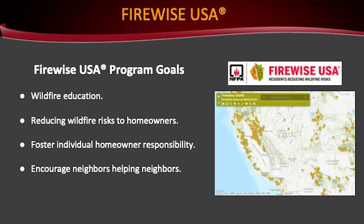So the goals are four-pronged with Firewise: wildfire education, reducing the risks to homeowners, fostering individual responsibility, and encouraging neighbors to help neighbors. If we look at the last 5 years socially, even 10 or 15 years, we've gotten away from relationships. We don't talk to people. We text and ask, can I call you, rather than just picking up the phone, right? In my neighborhood, I don't even know some neighbors a few doors down, and we need to go back to that.